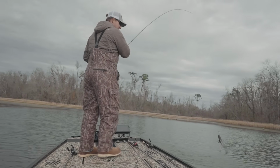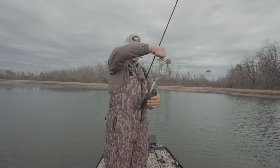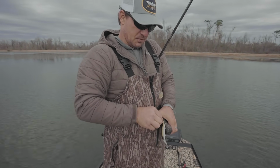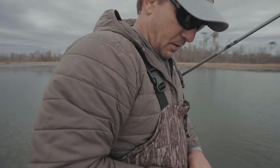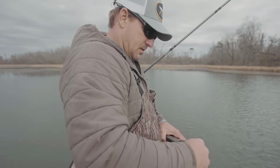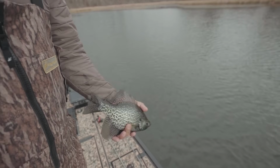Look at that crappie. Black crappie too. Man, that's a big old slab there. Maybe that's what some of what's coming up. I know I've seen some wide looking fish come up on my stunner. Pretty thing right there. I don't fish for them, but they're good eating though.